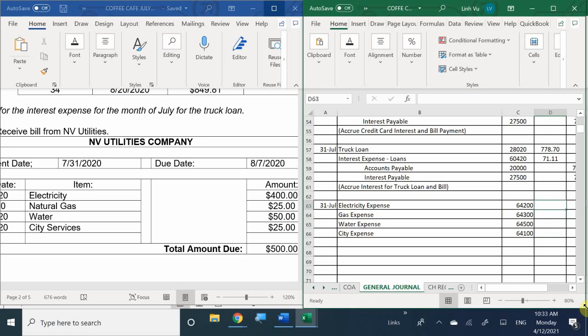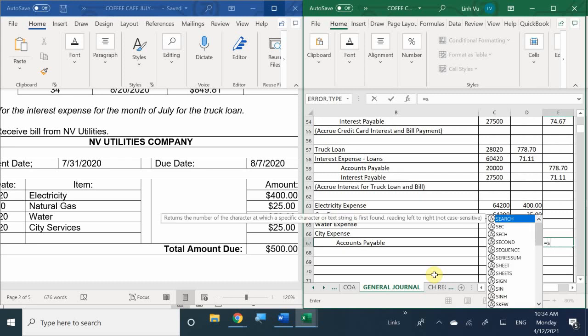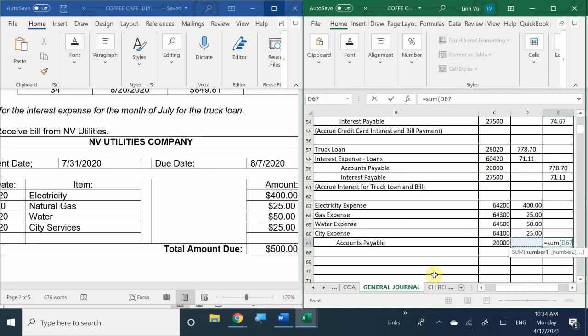Okay. So how much was my electricity for? 400. My gas? My water? And my city? And lastly, I'm recognizing this as a bill. So what account am I going to place this on? Accounts payable. Okay. For a grand total of $500. Okay. So just double checking my work to see that my statement balance matches everything.